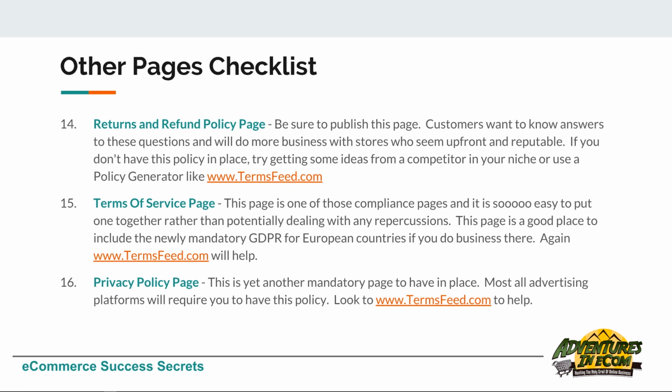This is more of a compliance issue, but if you are doing business in other countries other than the United States, then you want to have a good, sound terms of service page, especially if you're doing business in Europe or European countries. The GDPR came into effect earlier this year, so you want to be able to have that on there to satisfy those requirements.